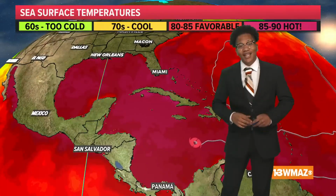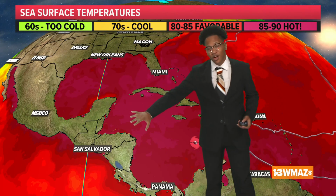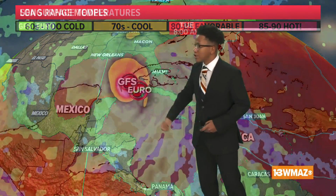Last but not least, we look at the sea surface temperatures, and when the sea surface temperatures are this warm, especially in the Gulf of Mexico, that's the last little element we need to kick up a pretty strong storm, especially as it heads towards the Gulf of Mexico.